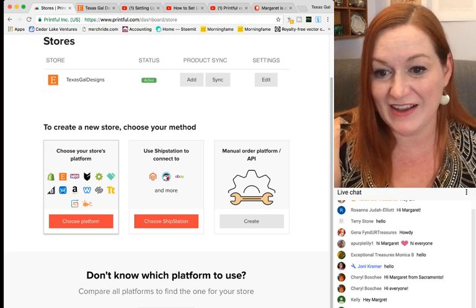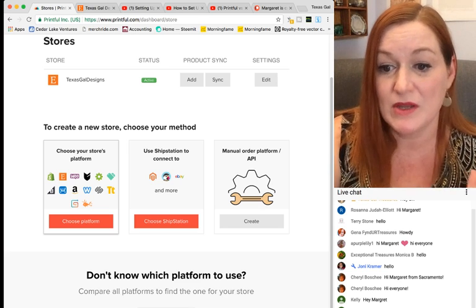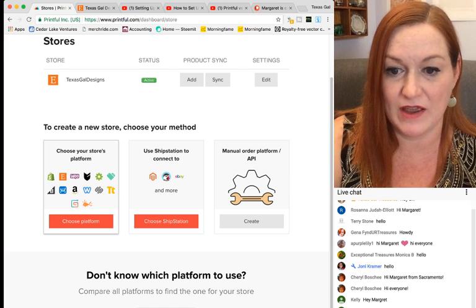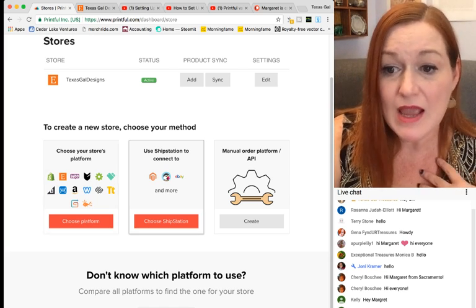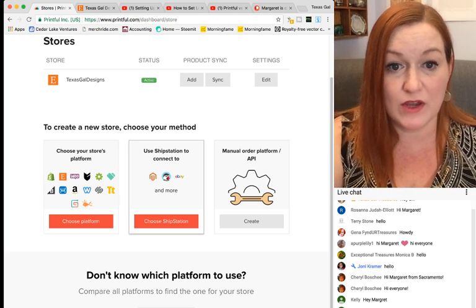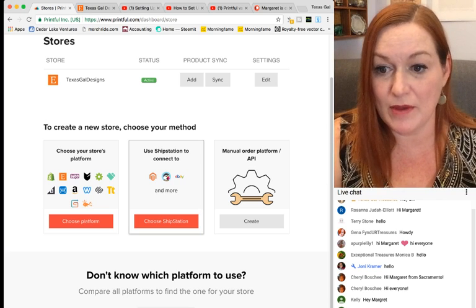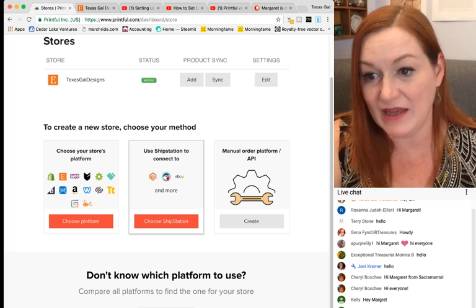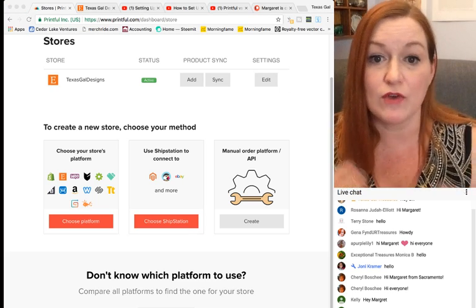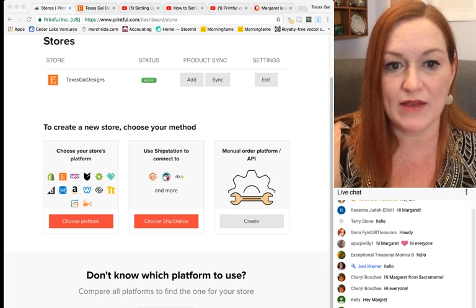Haha. Inktail, Ticktail, which I've never heard of, Squarespace. There's tons of them. Store Envy, ShipStation, Big Cartel. What is that? Yeah, Shopify. BigCommerce. And then you can also use it to connect with these over here. You're not seeing my mouse, so that's kind of weird. I don't know why that's happening. But Magento, PrestaShop, and eBay. And then you can also order manually. Let's say you just want a one-off for yourself. You can order straight through the Printful platform.